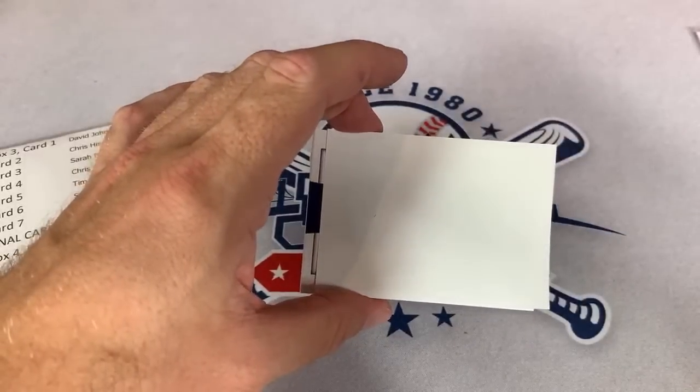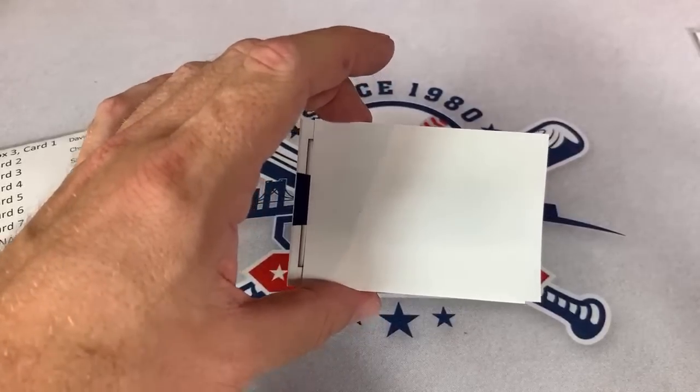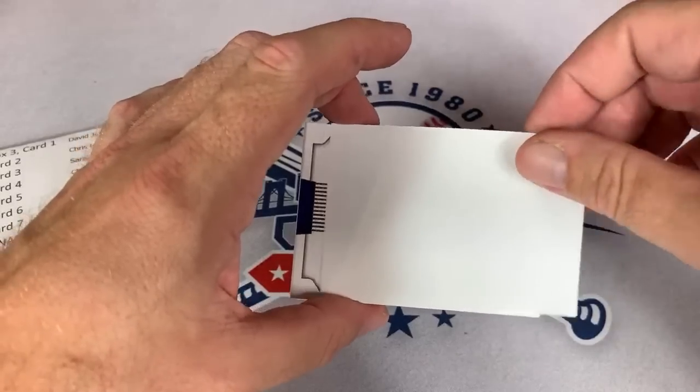And Daniel H. got from his Patreon package, you got a Bregman rookie, dude. Put that in the top loader. That's going to be a hot card. I'm telling you, Bregman definitely might win the MVP this year.